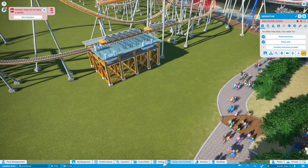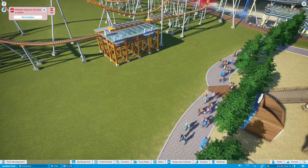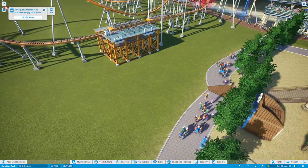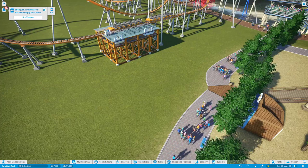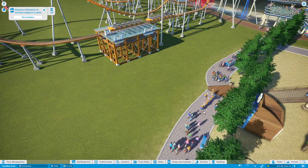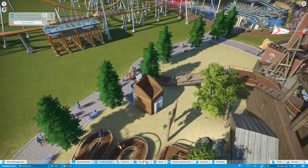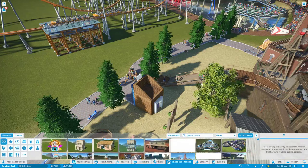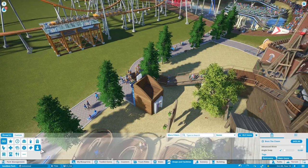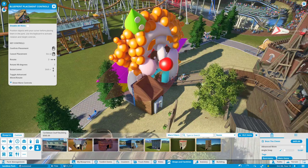Place exit. Let's go and get some. The more roller coasters and stuff that I put in, the more mechanics I'm gonna get out here. I'm actually gonna create a legal shop and facilities. Legal park management. I'm gonna add.